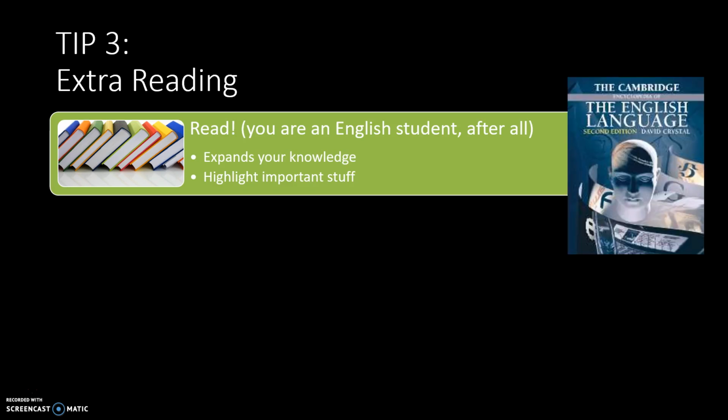This book is the absolute most amazing book ever. I have a copy of this, as well as just the Cambridge Encyclopedia of Language. It's just so helpful to read because it goes into real depth, but it's also really interesting to read because it's written in a really easy to read style. So I do recommend that book, although it's quite expensive. So perhaps borrow it from your library or something.